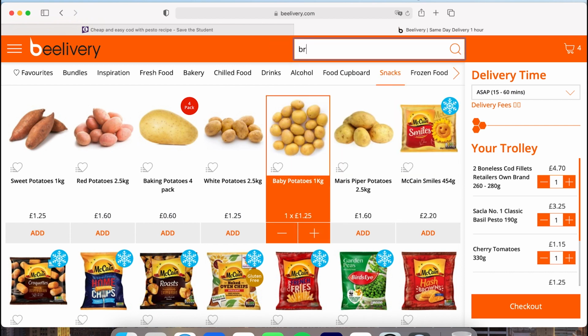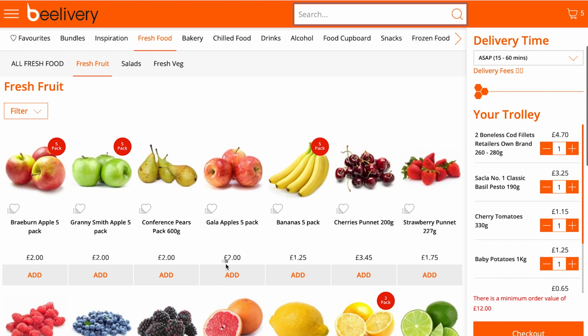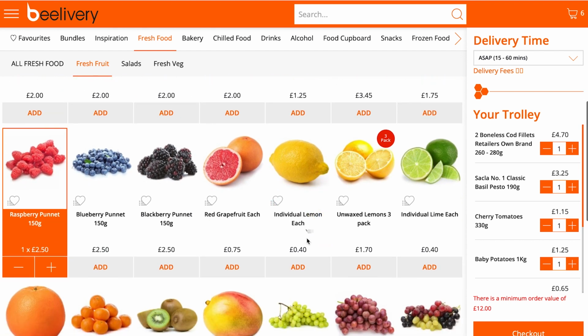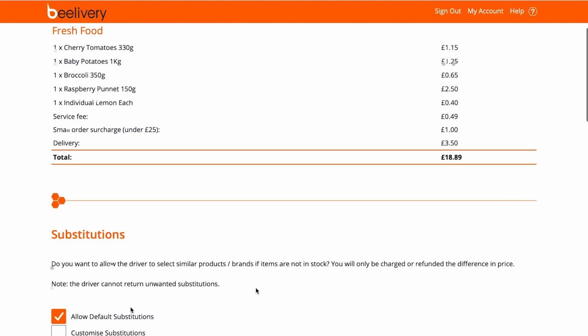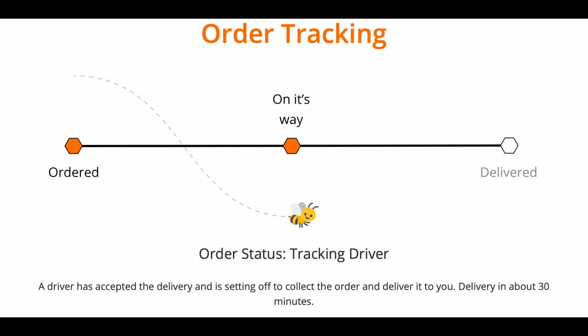Like I said, the recipe is below. It's also for 4 people, but again, you can change the portions when you're cooking. I also got some raspberries and a lemon. Again, not in the recipe, but I wanted some for dessert and some lemon to go with my fish, as I really like that. I then went to the checkout. Here it adds on obviously the delivery fee. There is a minimum of a £12 order, and because this order was under £25, there was a small fee added, which is absolutely fine. As you can see, you can choose substitutions, and then here, so you don't see all my details, it just shows you that it was ordered and the delivery driver was on his way.